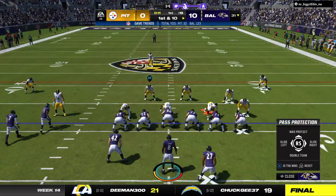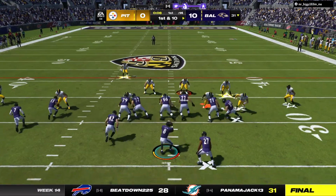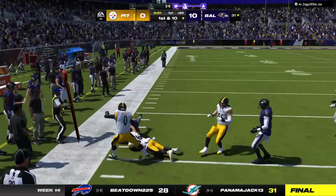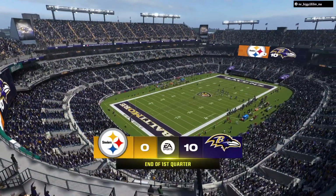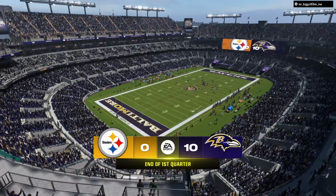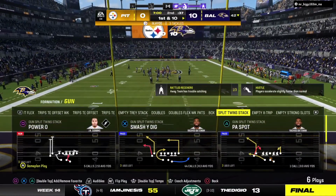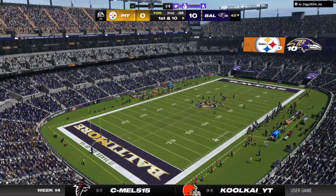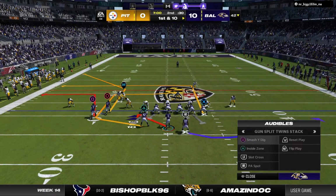Line of scrimmage, the 31 now on 1st and 10. They'll go again with Dobbins. And he's going to have a Ravens first down as he'll get this up to about the 42. 10-0 to score after 1 on EA Sports. Back-to-back good plays have them on the move on first down.